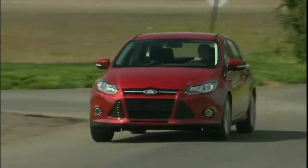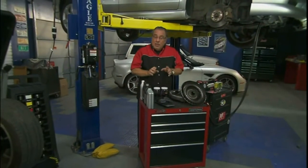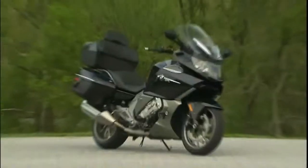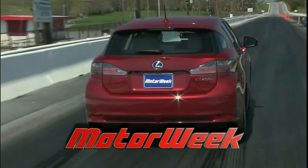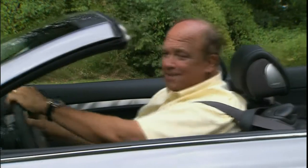Climb aboard as we test a car pivotal to Ford's success, the Euro-bred Focus Compact. Pat Goss has dollar and cents advice on flushing your transmission. Brian Robinson goes two-wheeling on BMW's six-cylinder K1600. And we connect with a sport luxury hybrid, the Lexus CT200H. So come drive with us next.